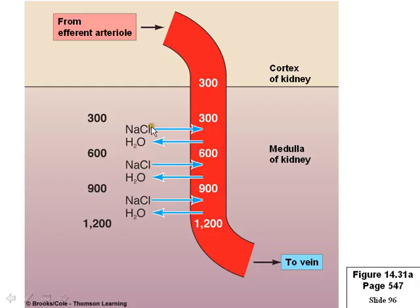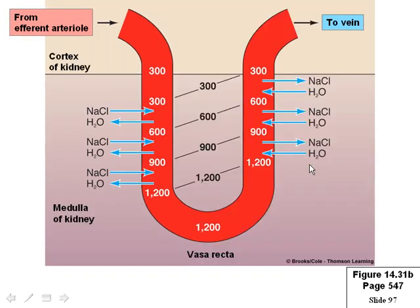And here's the vasa recta. As you can see down here, it's really hypertonic. It's going to start transporting things away from that area to keep it right at that 1200, so it doesn't go back to 300 again, but it also doesn't go up to 1800 or 2000. It maintains everything. The blood grabs hold of these particles and shuffles them off to the rest of the body where it's needed. That's the vasa recta.